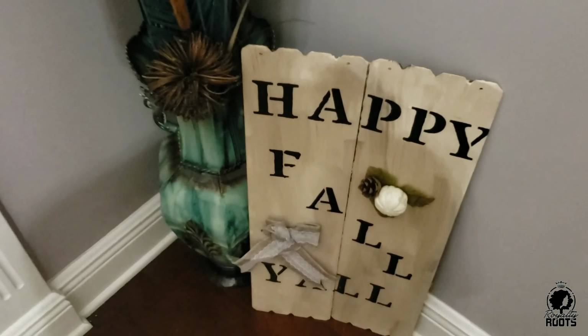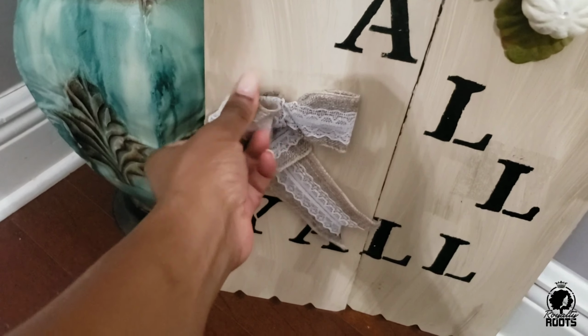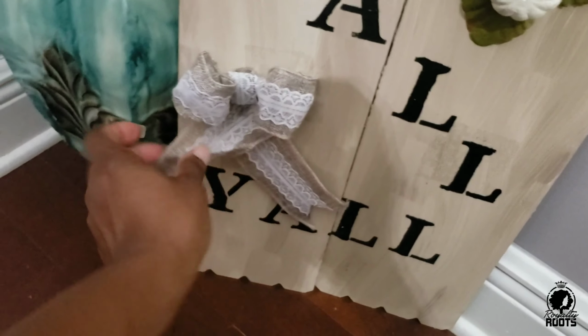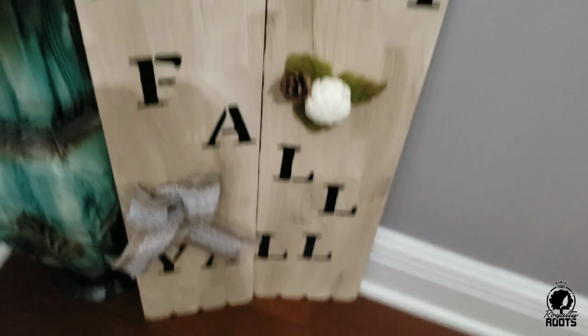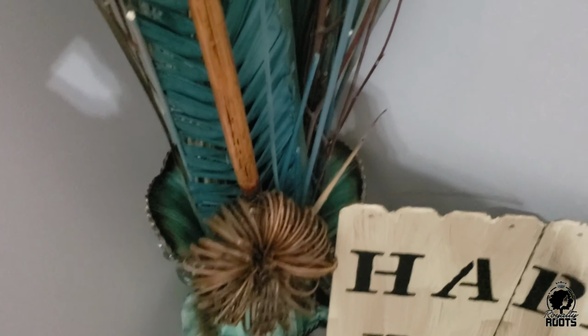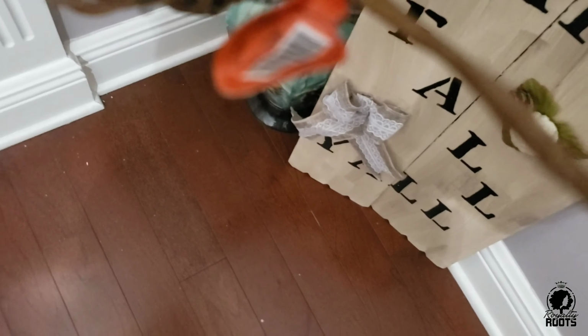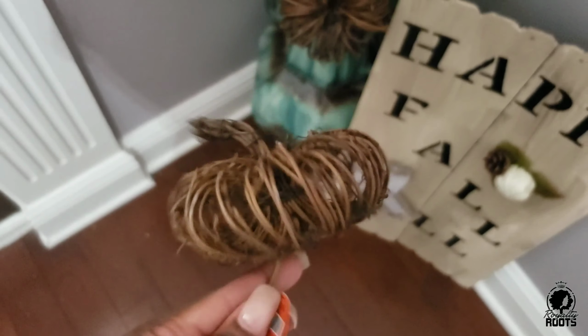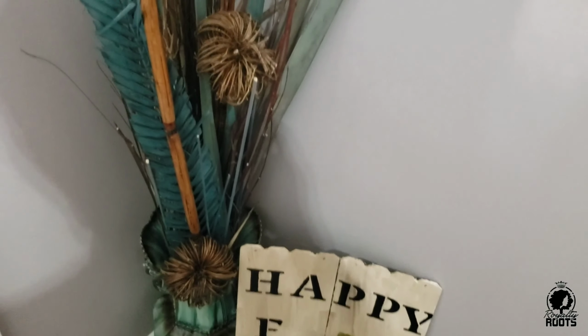Excuse me for that. But this was a DIY I did last year. I need to fix the bow. It's all smushed. But I will link this DIY from last year. That's using Dollar Tree products. And then this little thing I got years ago. Can't remember where it came from. The little pumpkins, I think they were Hobby Lobby. These little pumpkin sticks, and I just set one up in there on the top and then one at the bottom.